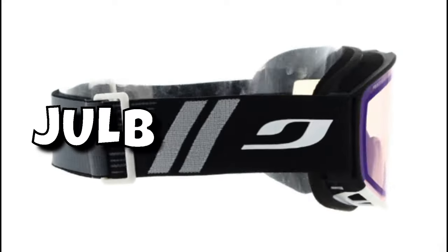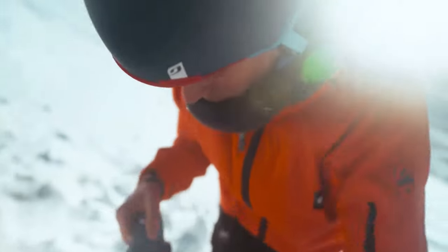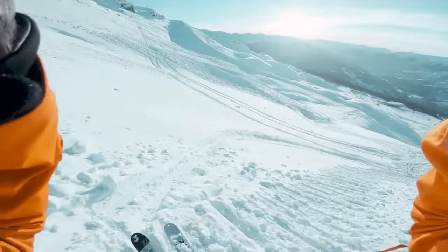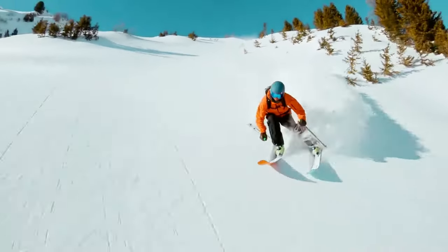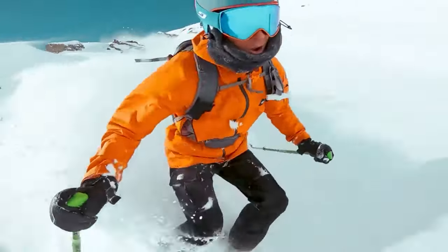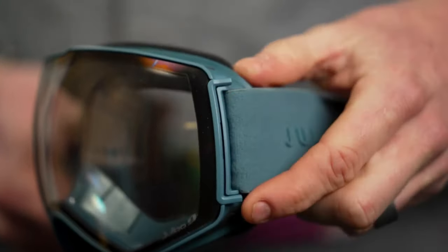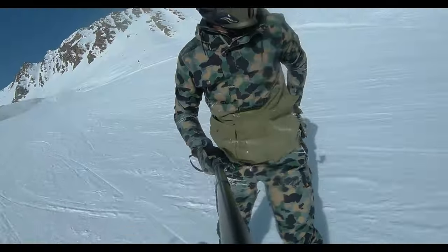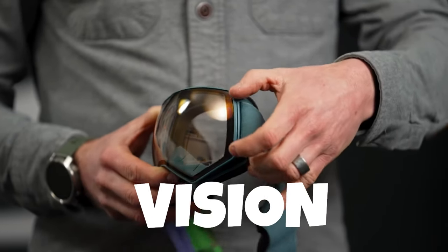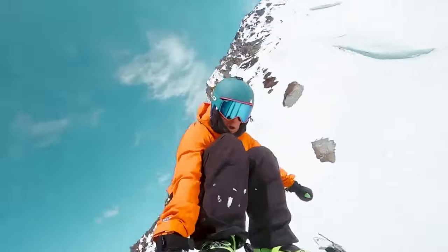Now let's talk about the Julbo Cyrus, a one-lens wonder with 7 photochromatic options ranging from Category 0 to Category 4. With fast transition times and excellent ventilation, these goggles offer superior performance. The nearly frameless design provides a larger field of view, making it an ideal choice for those seeking versatility. Users highlight the excellent fit, clear vision, and stylish design. The wide photochromatic range and fast transitions receive accolades.